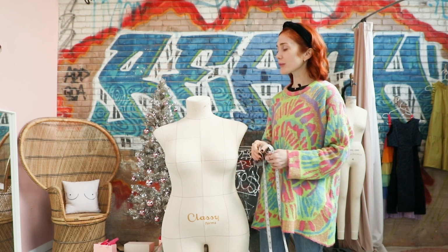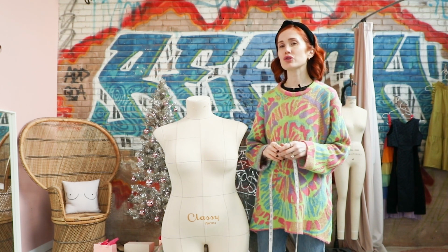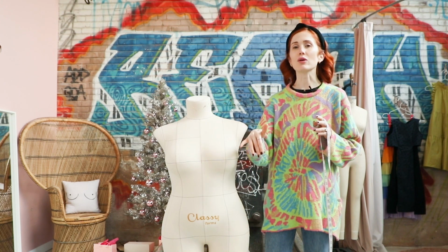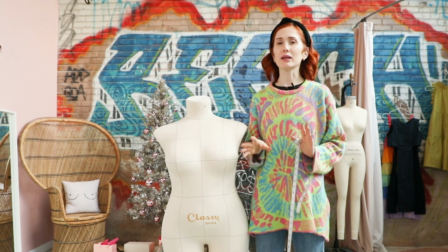So you have your measurements and you think you have your size in a certain bra pattern and you make it, but now it comes down to what makes a good or bad fit. I'm not going to go into every single thing that indicates a bad or poor fit, but I'm going to give some key indicators.